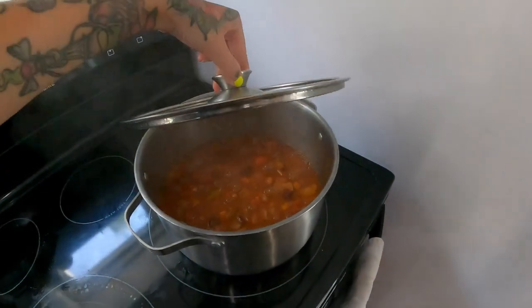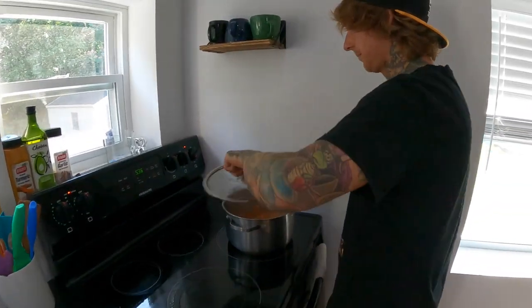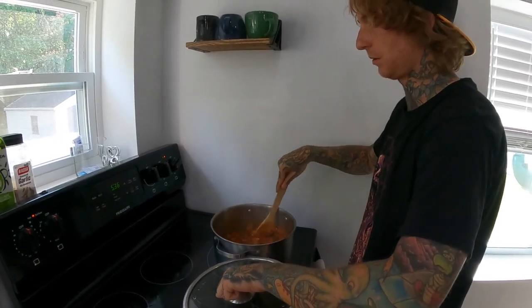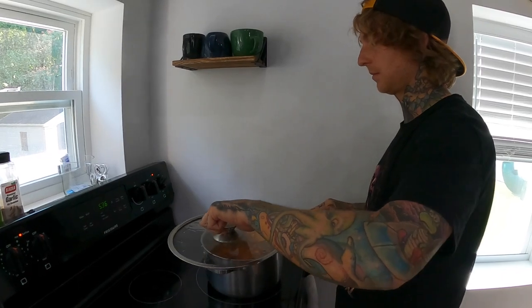Cooking chili. Emily's currently cooking dinner. Chili. Stir it real quick? A bit of chili action. Put this over nachos, or I'll put it on a wrap. We'll just eat a bowl of it.